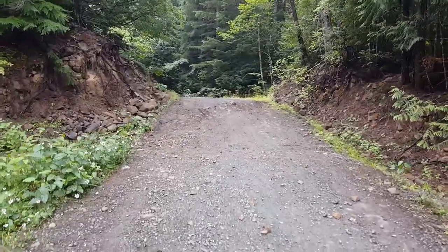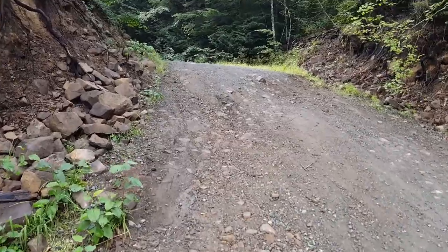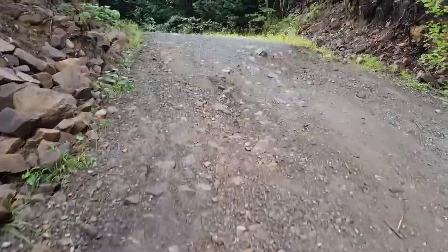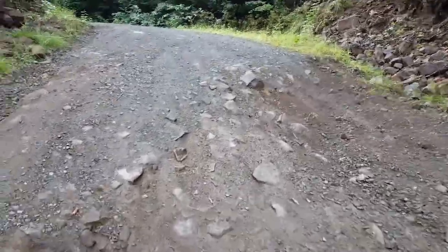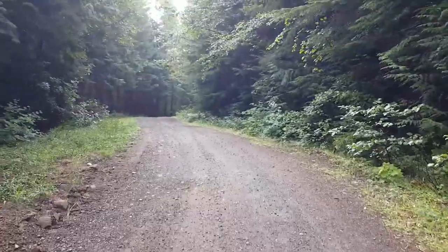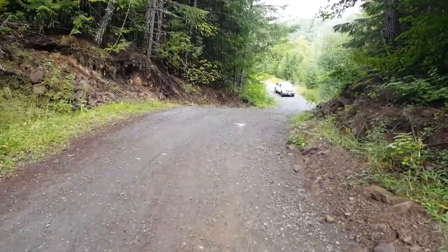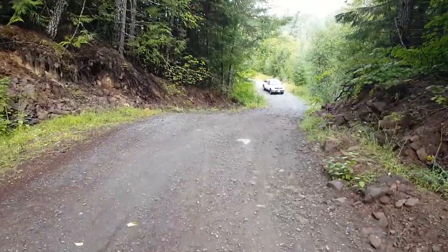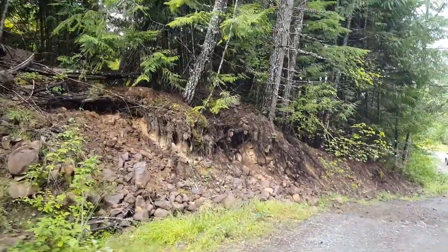So I think I'm only 6 miles in, and I know I'm not going to be able to get, boy, it doesn't look like much on the phone here, but I know I can't get past this without four-wheel drive. Maybe I could. Yeah, I consider this pretty steep. Looks like it's washed out here.